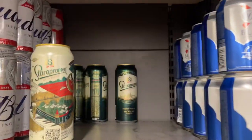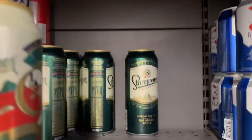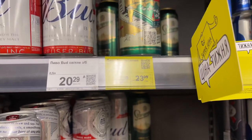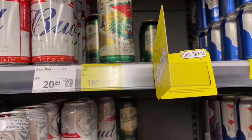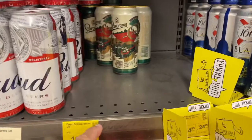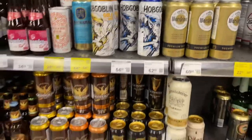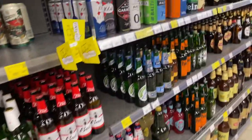So like beer, I get that stuff. Got the spirit thing, and it's $16.99. So what does that come to? So it's like 50 cents, literally. 50 cents for a beer. That one's 50 cents for a beer. A Bud is probably 70 cents. Yeah, super cheap.